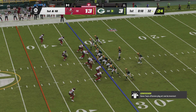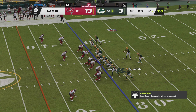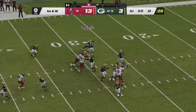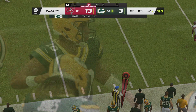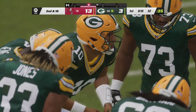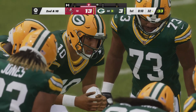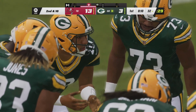From the 32 now, here's 1st and 10. Now Love. And it's incomplete. Well, he certainly didn't like what he saw at all from the coverage on his primary reads, and he didn't even have any luck trying to get back to a safety valve. Give defense a credit. Coverage was in lockdown mode everywhere.